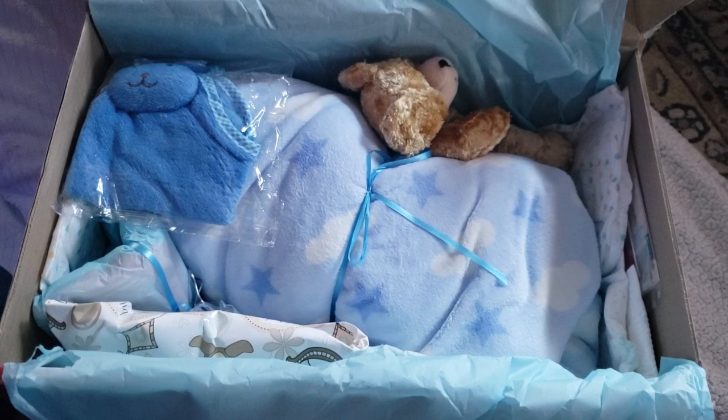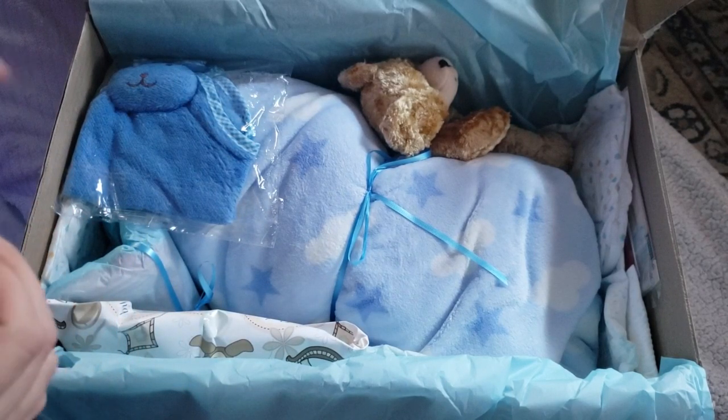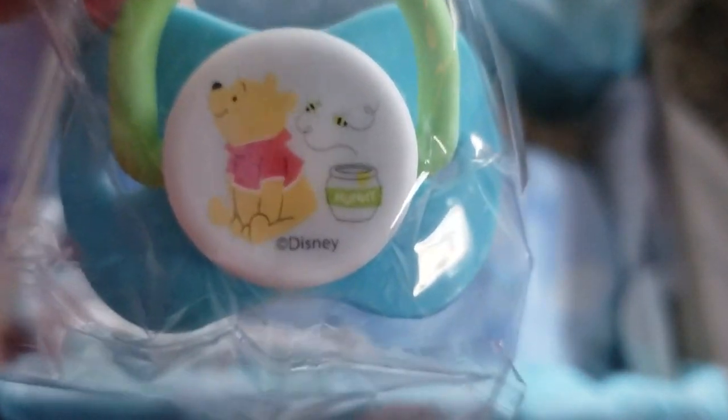And this guy was the first boy that I ever ordered. Those of you guys that know me, I have a ton of girls and a couple boys. So, he was, like I said, the first boy that I ever ordered. And a pacifier. Oh, and Winnie the Pooh. Isn't that the sweetest? I love Winnie the Pooh. Thank you, Nikki. Thank you for all the pacifiers.